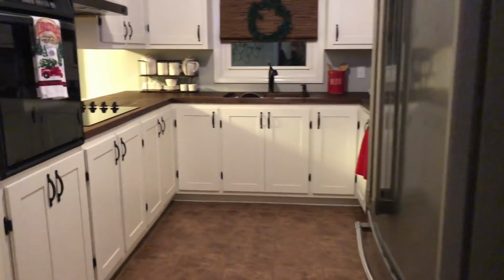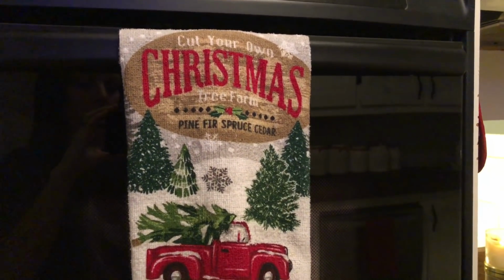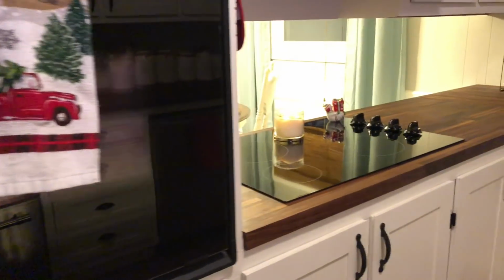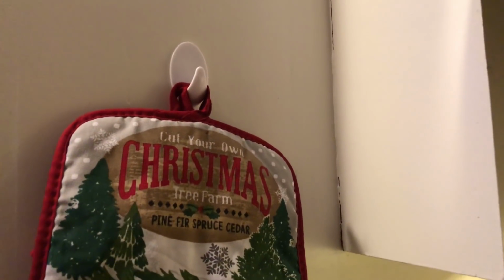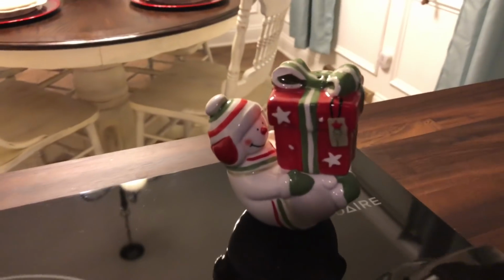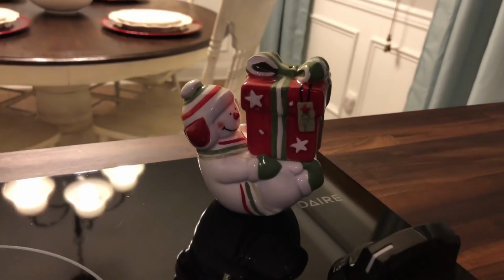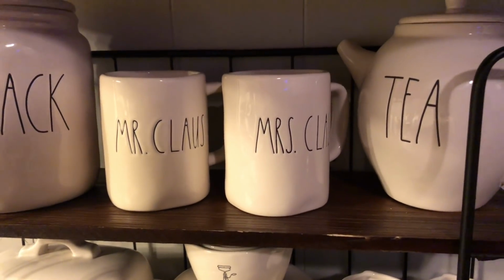All right, and from our living room, you go in our kitchen. And I have this Cut Your Own Christmas Tree Farm hand towel from Dollar General. And this Fa La La Spoon Rest by Rae Dunn. I got that last year. And up beside there, I have my oven mitts. And I have just like a Dollar Tree, one of those command hooks. Just some candle burning. Little salt and pepper set I got at Goodwill a few years ago, and I just like to keep it there. And then on a little rack here, I just have two of my Rae Dunn Christmas mugs, the Mr. and Mrs. Claus.